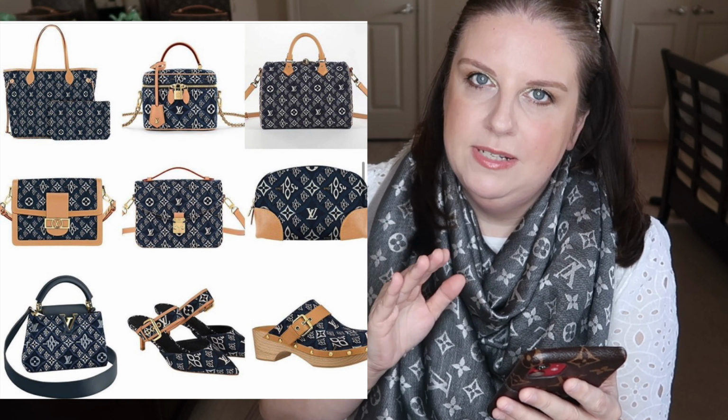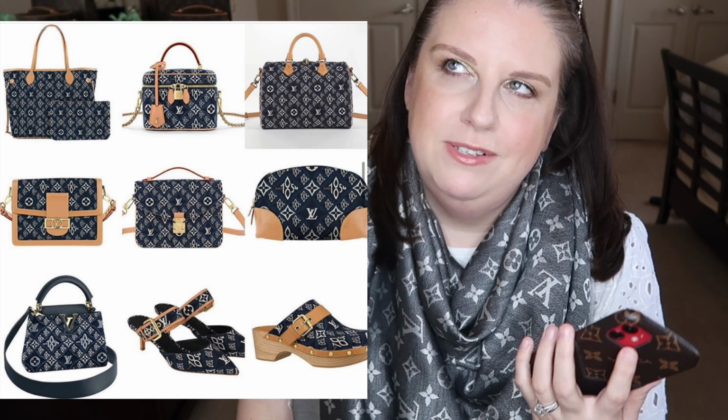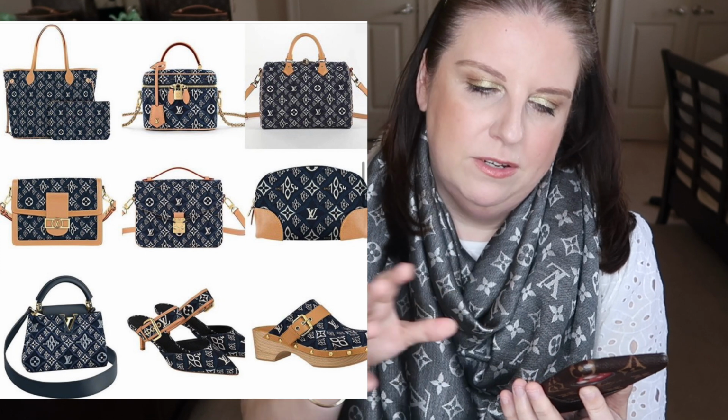I don't know the price exactly. I'm scared to learn the price. I feel like it's going to be super high up there, so it just might be a little bit too much, I have a feeling. Yes, but considering the fact that it's not going to be fully leather, it looks like a fabric jeans kind of thing. So yeah.